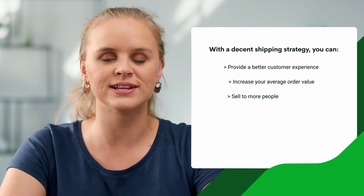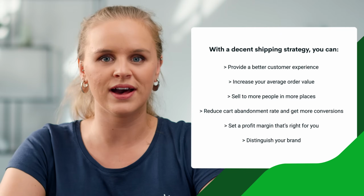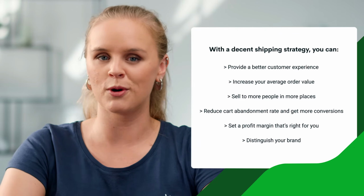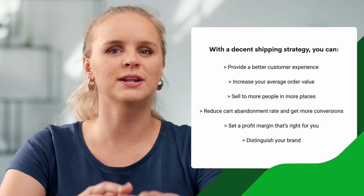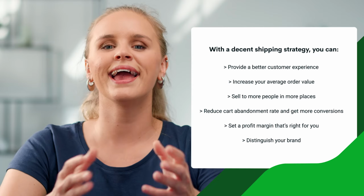But somebody's got to pay for that convenience, whether that's you, your customer, or both. With shipping costs among the top reasons for cart abandonment at checkout, it's super important to build a good shipping strategy. With a decent shipping strategy, you can provide a better customer experience, increase your average order value, sell to more people in more places, reduce cart abandonment rate and get more conversions, set a profit margin that's right for you, and distinguish your brand.